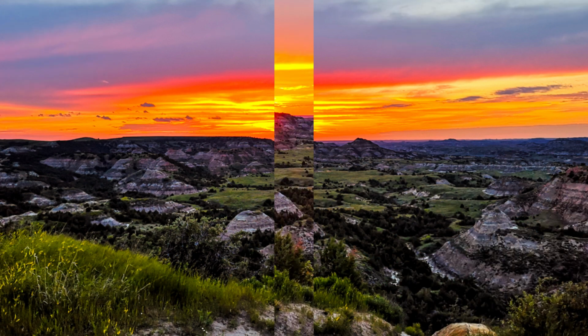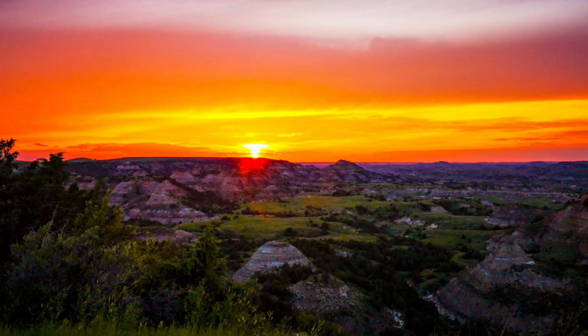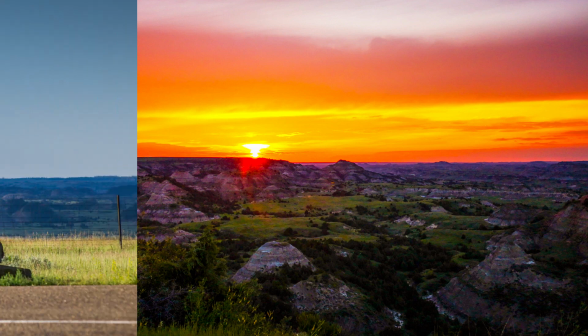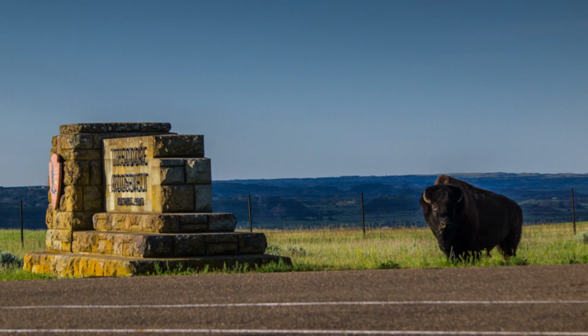Beautiful sky again. Sun's coming up. Look at that. Sun rising up over the Badlands. We're here ready for fun. Now this time the bison went over and stood right by the sign like he's trying to make an ad for the park. I could not believe my good luck.